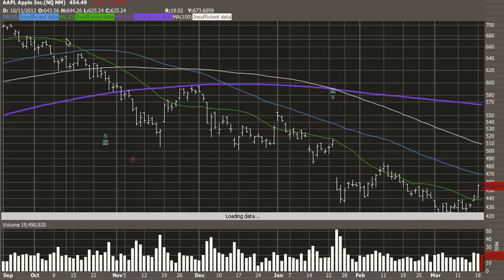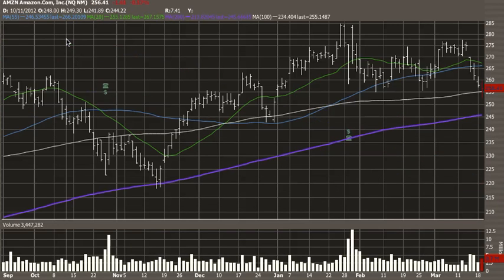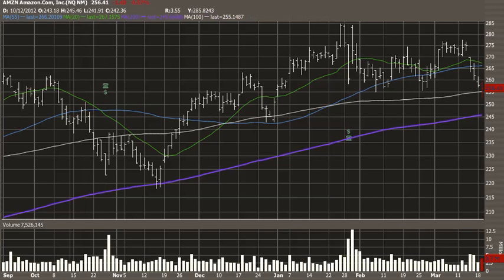Now on Amazon. Amazon down 0.5% for the day, breaking the 100-day moving average intraday, but we were able to get up higher here. I'm looking to see if we break it again tomorrow. We're looking for it going to the 200-day moving average at 245. So I'm bearish on Amazon. I am not trading it here.